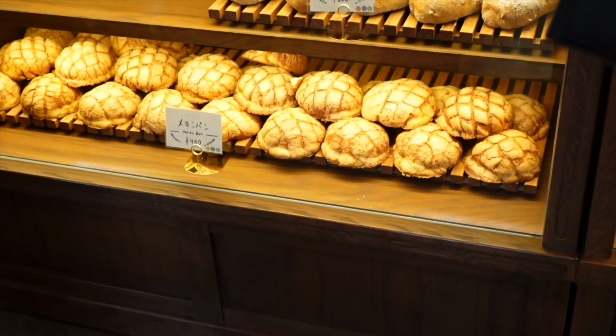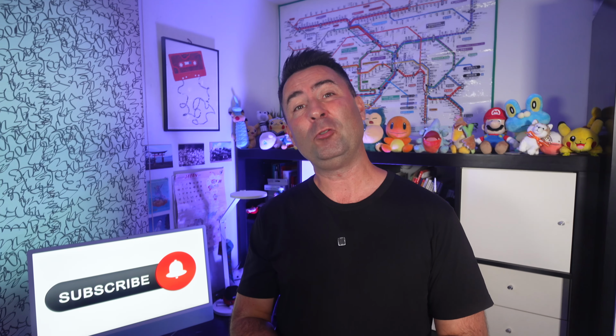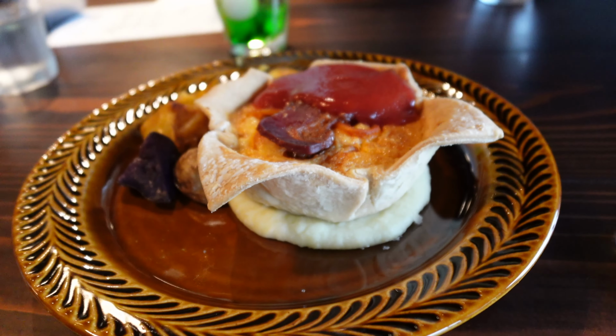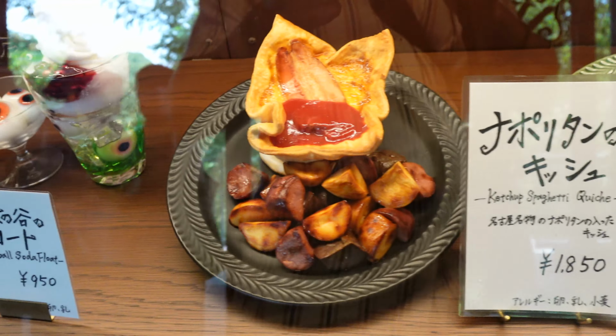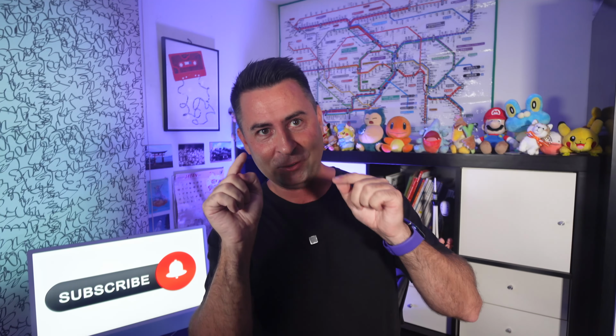We managed to get some yummy melon pan from the bakery, which had a great assortment of baked goods to choose from, and also ended up eating lunch at the Flying Oven, which was a good sit-down option with good themed foods and drinks. Personally, because of time constraints, I would have probably missed this if I had to redo it, but I wanted to feature it in this video, so here we are. This meal was just for you.